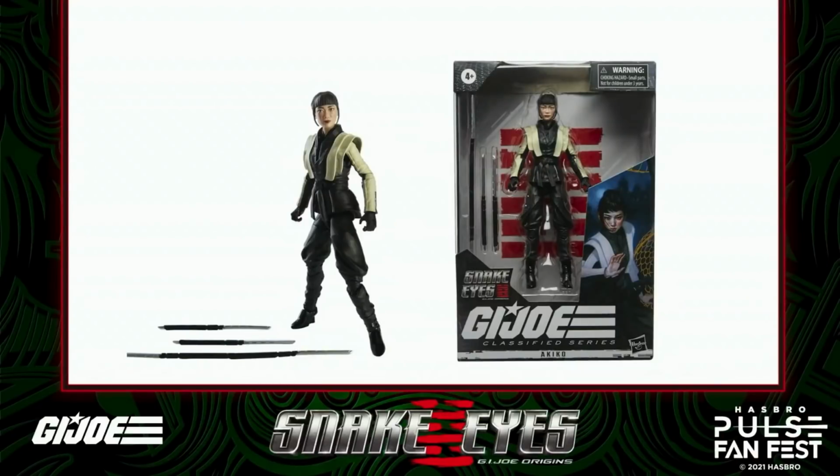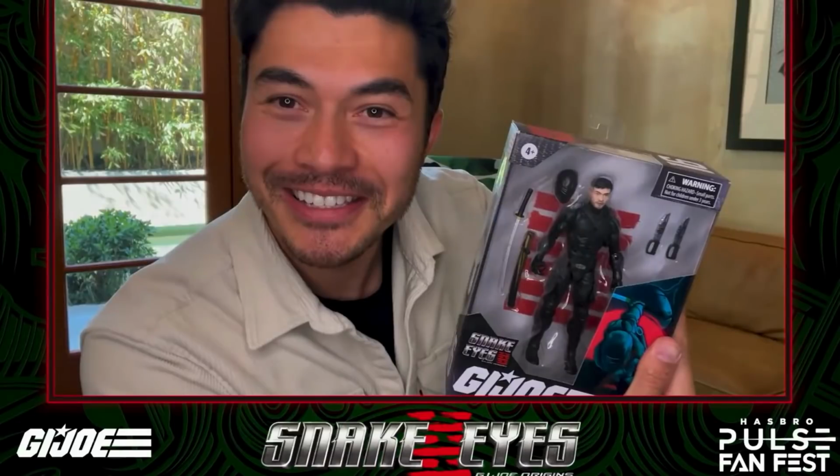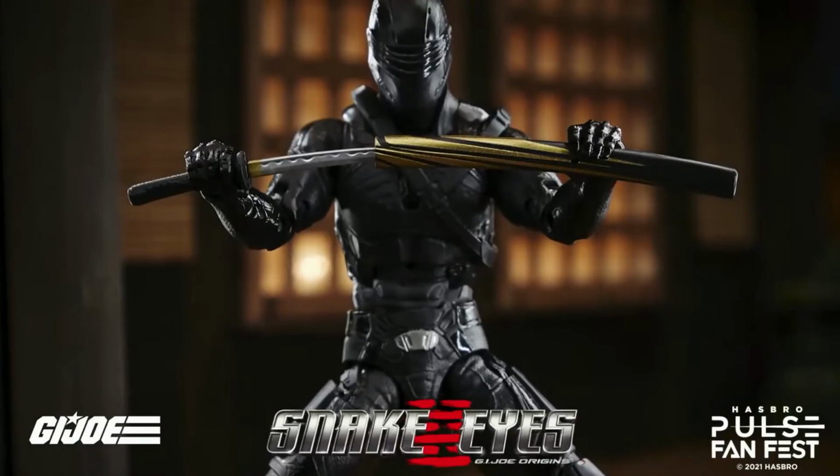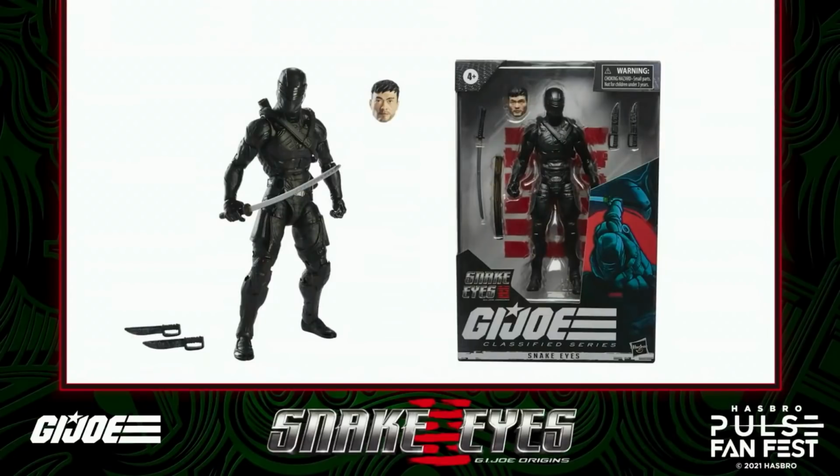And last but not least, the figure that all the Joe fans want to see is Snake Eyes, the titular, I don't know how to say that word, titular? That seems wrong. The guy who the movie's named after, Snake Eyes. He looks fantastic. He comes with his new sword, Morning Light. I was thinking Game of Thrones, Morning Glory, Sword of the Morning, something like that. I don't know. Anyway, these look really cool, guys.